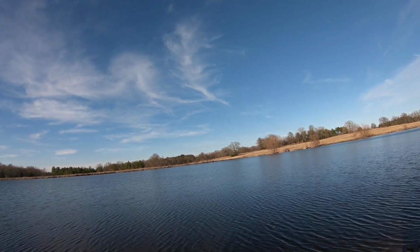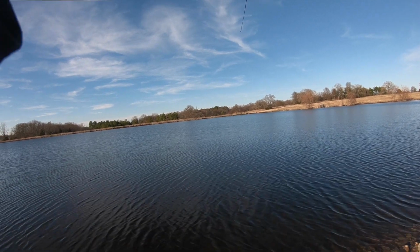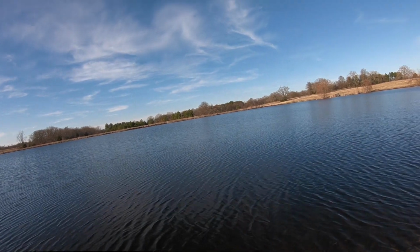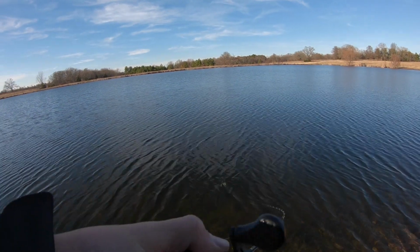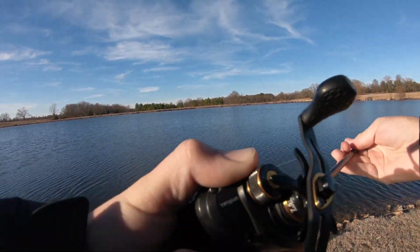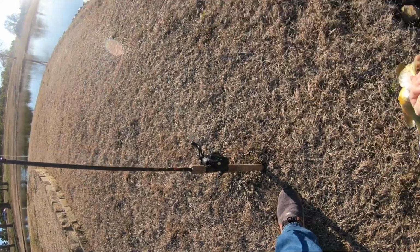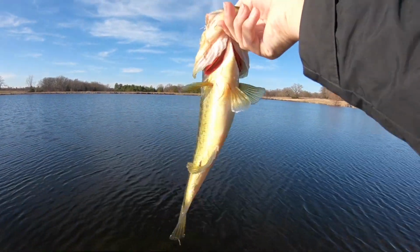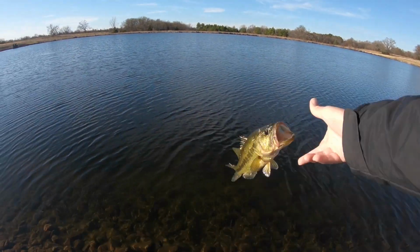I got one. There we go. That's the smallest bite I think I've ever had. You don't feel too bad either. Hadn't seen him yet either. Might be a good fish. He ain't bad. Let's get him up here. There we go. Hook popped right out. Here we go. It's our first bass. Caught probably about 7, 8, 9 feet of water. It's a nice fish. Let's see if we can get some more.